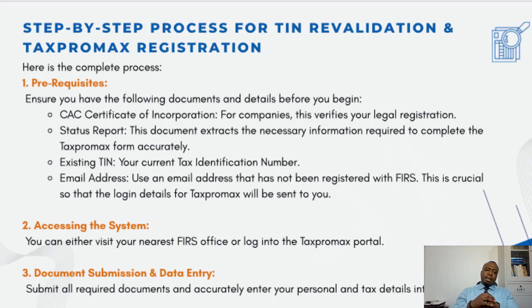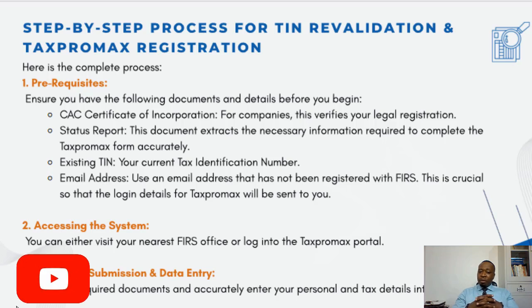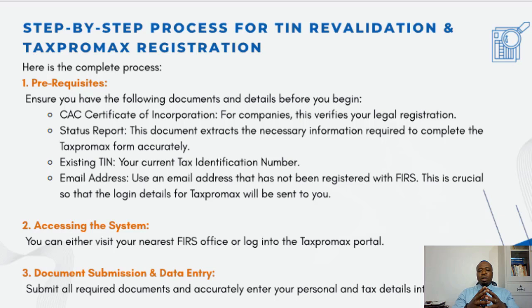Okay, let's now take a look at the step-by-step process for TIN revalidation and Taxpromax registration. Here is the complete process. The first is we have to take a look at the prerequisites. What are the things that you have to have put in place in order to have a successful registration? You have to ensure the following documents and details are with you before you begin the process.